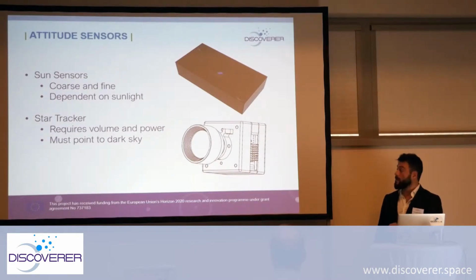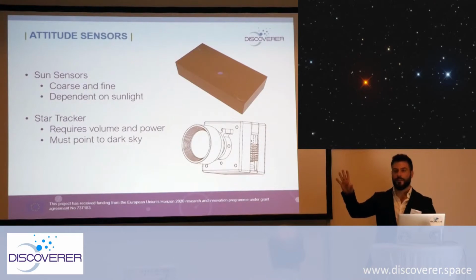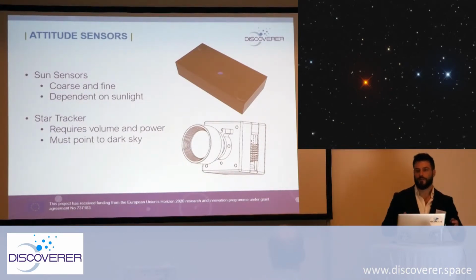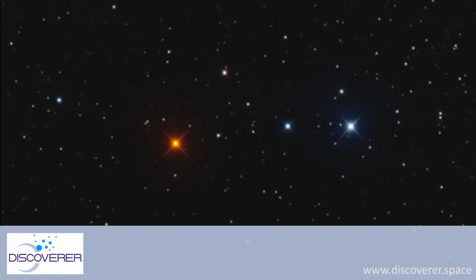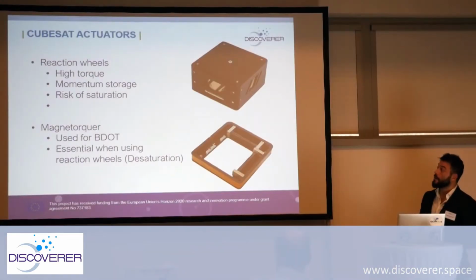Okay? And then the star tracker requires more volume and power, and it has to be looking at the empty space. Okay? And it will compare an image of stars with a database to tell you where you are. Usually, we don't focus the star tracker. Usually it is unfocused. So you have a little blur of each star, and then you compute the centroid of each of them. Then we come to actuators, right?